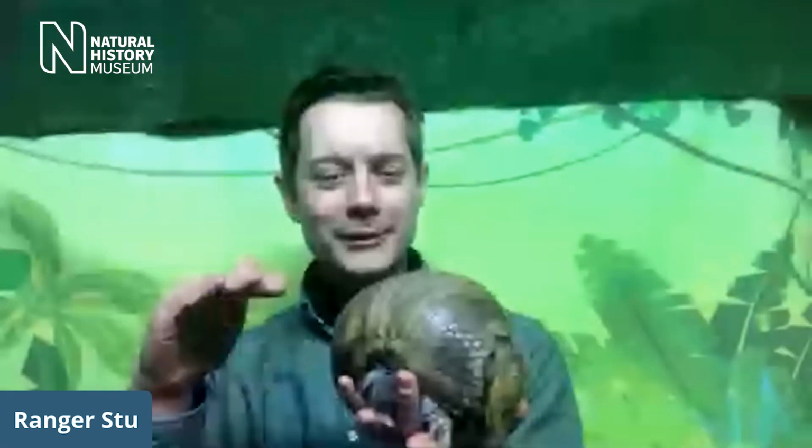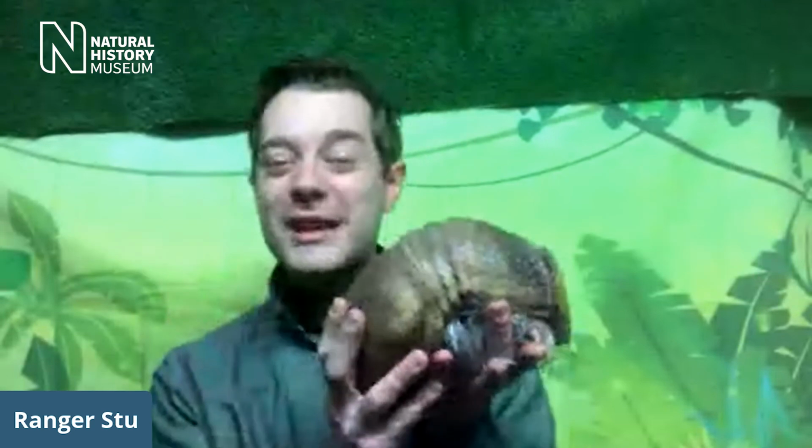So their shells are made out of layers of bone with keratin on top, which is the same stuff as your fingernails are made out of. So it goes bone, bone, bone with keratin on top. And this makes their shell incredibly strong.